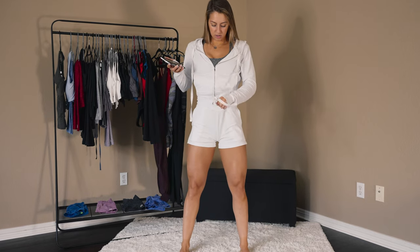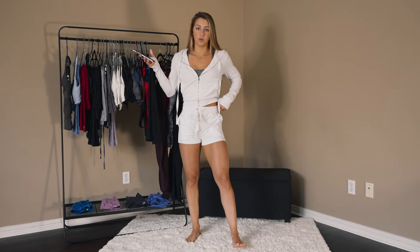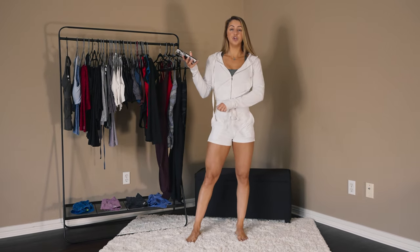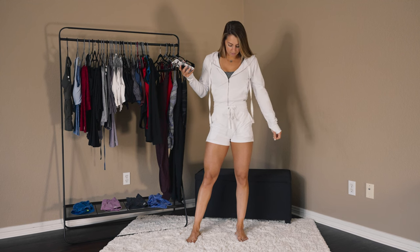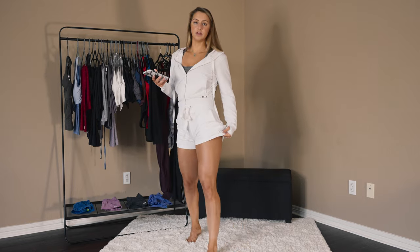They are adjustable in the waistband. I didn't need to size up in these because I feel like the smalls fit really well, and the mediums would have just been too big in the waist. But yeah, super, super soft material. Obviously, y'all can't feel it through the camera. I don't even know what to compare that to.